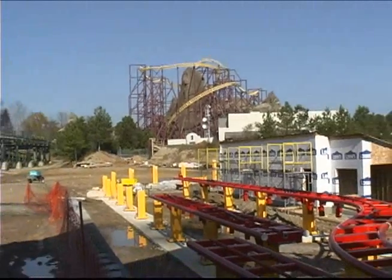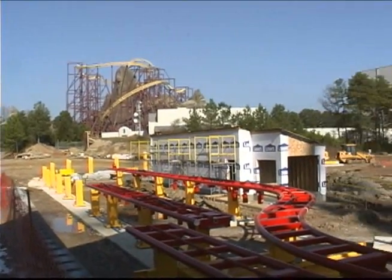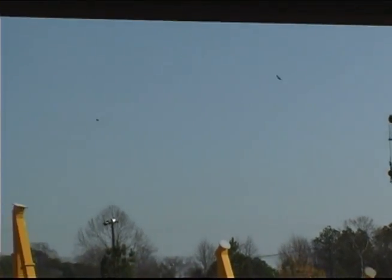All right, well, that does it for your I-305 update. Going in to the Thanksgiving. Oh, there's a whole bunch of them flying around over there. Where'd they go? Where are you? Oh, there they are. You can see them now.